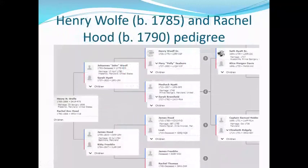So here's the Henry Wolf pedigree chart going back, showing the connection to the Hyatt family here, Meshach Hyatt, going back to Seth Hyatt Sr. back up here, Hobbs, where there were more connections to the Hyatt and Wolf family. Haven't found that many matches to the Hood family, Franklin and Hobbs families yet.